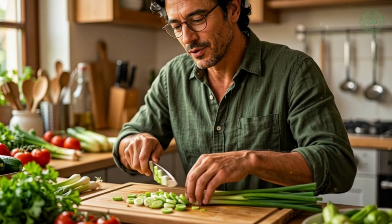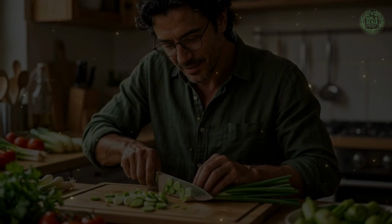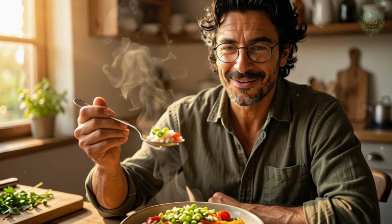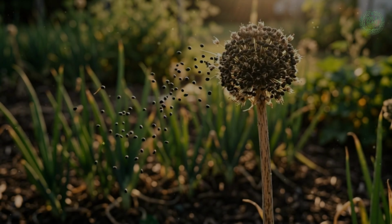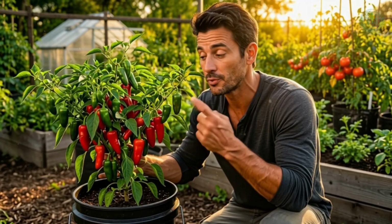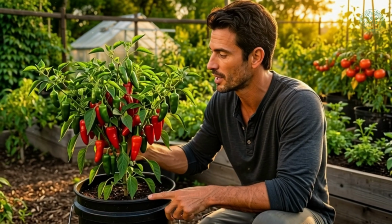But what I really love about green onions is what they do to your cooking. When they're always right there, just outside your door, you start putting them in everything. Eggs, soups, rice, noodles, salads. They stop being a garnish and start becoming part of how you eat every single day. If you live somewhere hot or you're mostly growing in containers, pay attention to this next one. It might be the most important plant on this entire list.